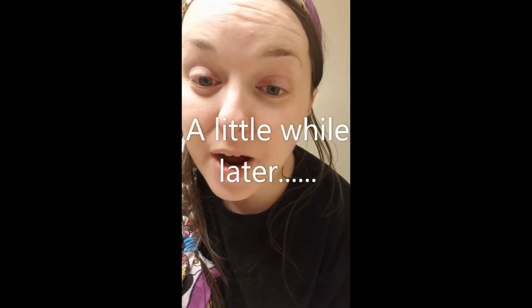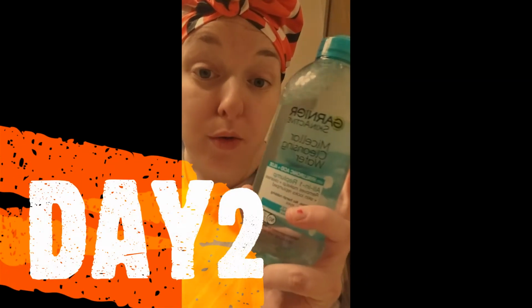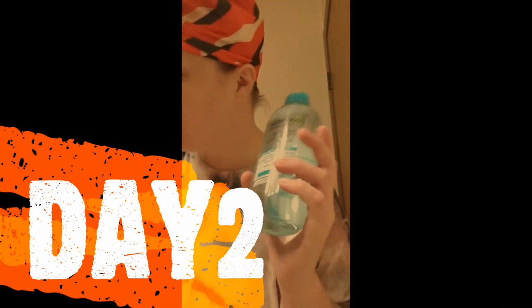Alright, it is now a little while later after I used the Garnier Skin Active, and my skin is more plump. I can kind of feel it right in here. I'm gonna be scrubbing my face with some of this, and then afterwards I'm gonna be trying out my Birchbox item.